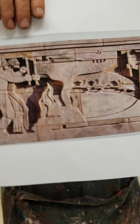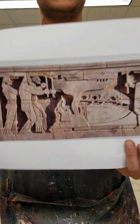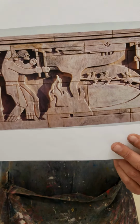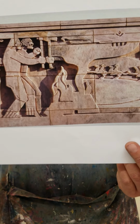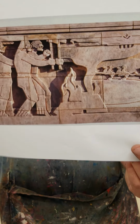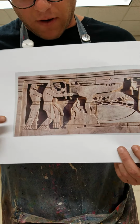This panel, the smoke signal, shows 3 riders here in the distance. 3 riders that are approaching as these scouts give notice, and the figures grab their weapons to prepare for a fight.